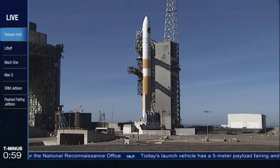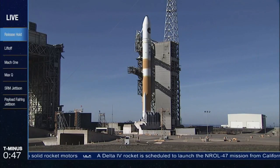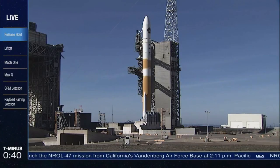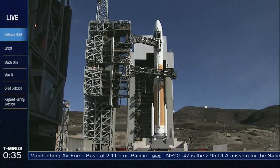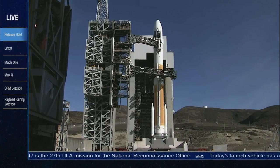T-minus 1 minute. Go. Rock, report range status. Range is green. 50. Second stage LH2 secure at flight level. 30. Status check. T-minus 30 seconds. Go. Go NROL-47.